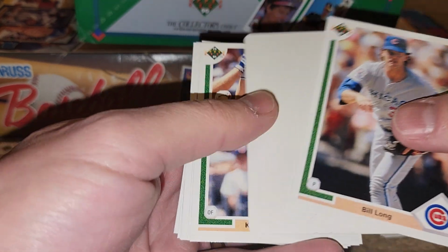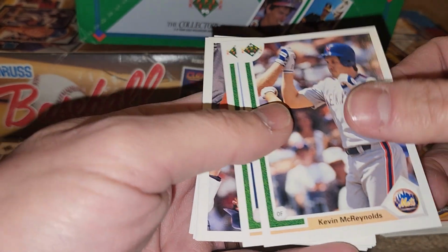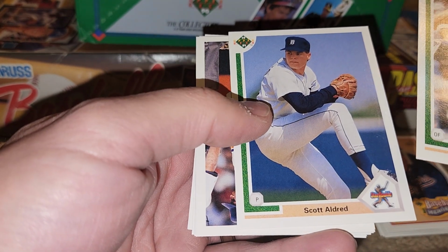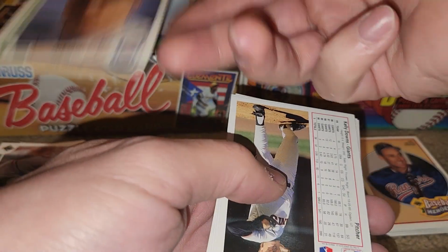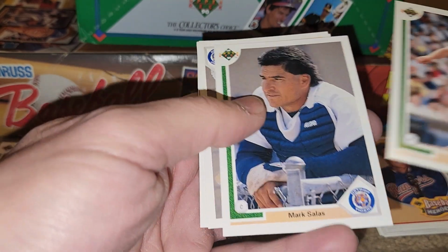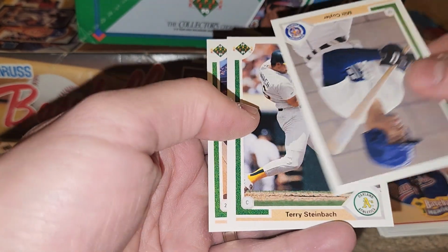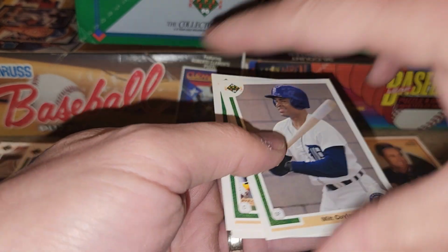Bill Long with the Padres, or Mike Mussina. Kevin McReynolds, Scott Aldred, star rookie. Jack Morris, Kelly Downs, Mark Salas, Milt Kyler, Terry Steinbach, Ron Oster.